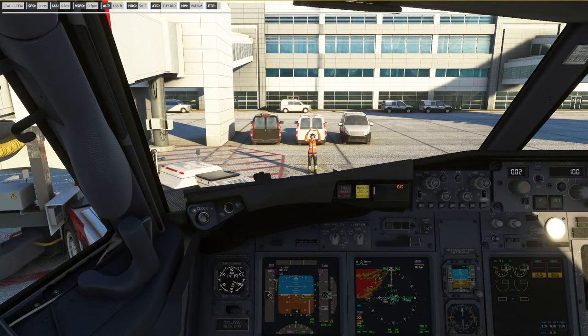And Google TRX is asking, do you use ForeFlight as an airline pilot? No, we don't.